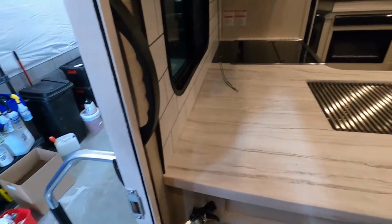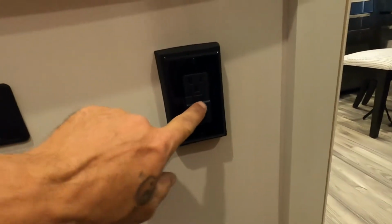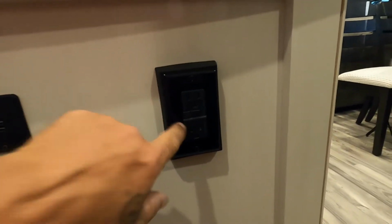Close our door, continue the tour. Over here on the side of your kitchen area, a couple USBs, charging ports, 110 with GFCI reset, and your 12-volt carbon monoxide propane detector.